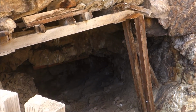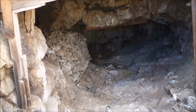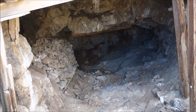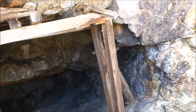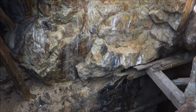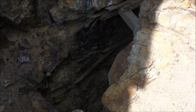Oh wow. That, I don't know if you can tell, opens up into a huge cavity right there. I mean, really big cavity. That's pretty extensively timbered, as you can see. And then below me drops off as far as I can see. Let me swing over and get a better look at that.